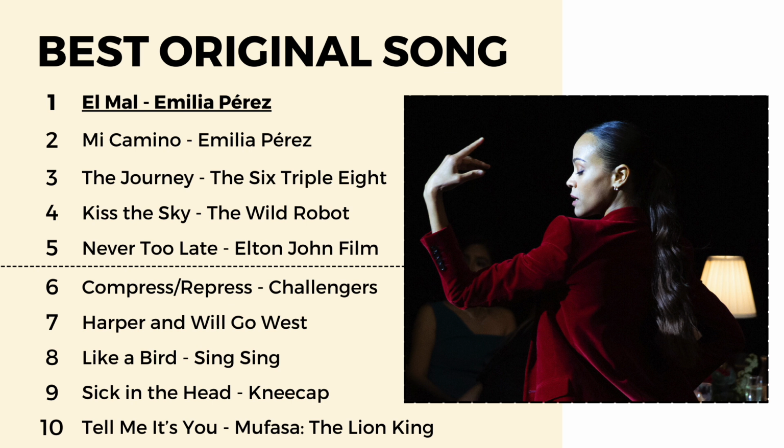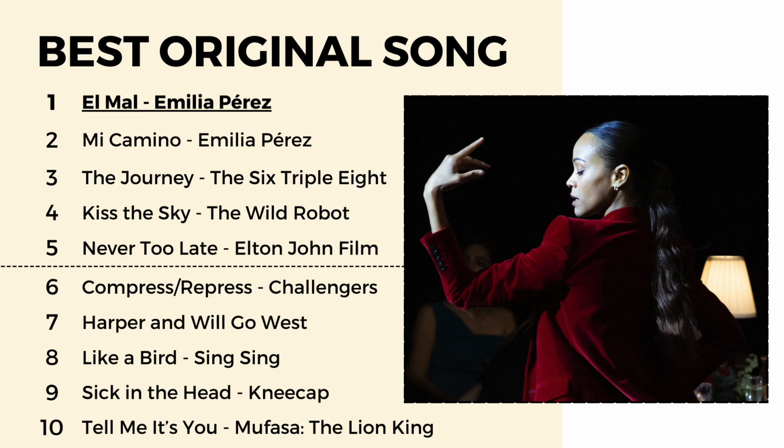Diane Warren gets in as number 3. Diane Warren always gets a nomination. You'll see. Kiss the Sky from The Wild Robot probably will get in, as it is featured in a prominent scene in a movie they have likely seen for Best Animated Feature. That's the one that should win. For the last, I did consider Compress Repress as the occasional weird pick that slips in, but I cannot turn down Elton John. Nominate a song from I Saw the TV Glow, you cowards.